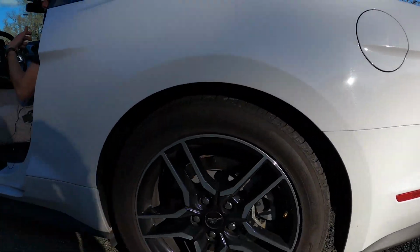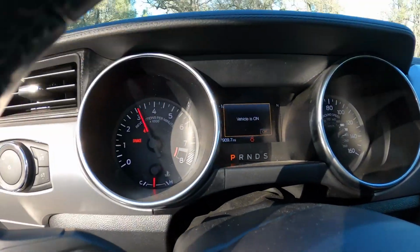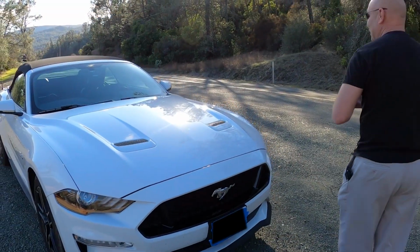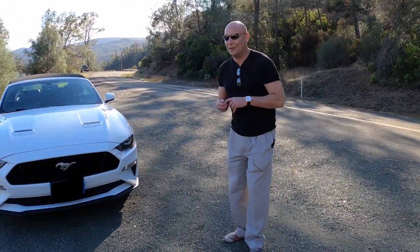And this is stock. I remember when you had to pay for things like this. You had to pay to make cars sound like this. No, she sounds like a beast. She sounds American. She's loud, she's angry, and she wants to tell you her truth.